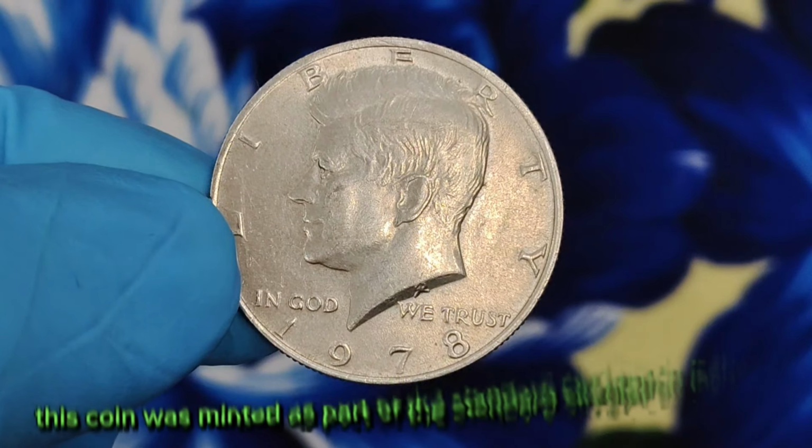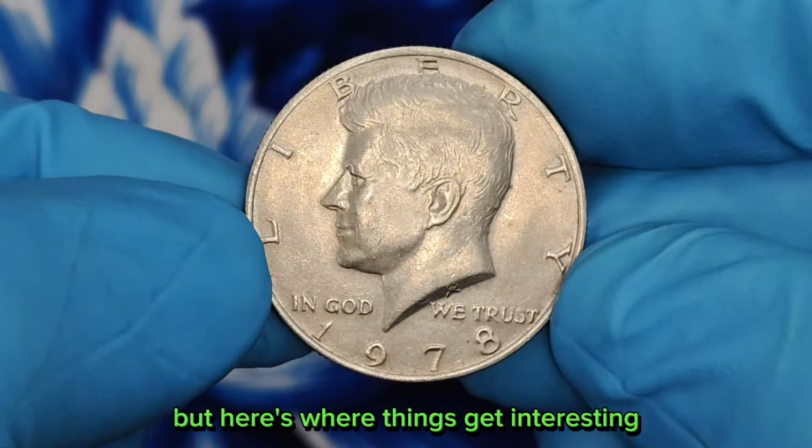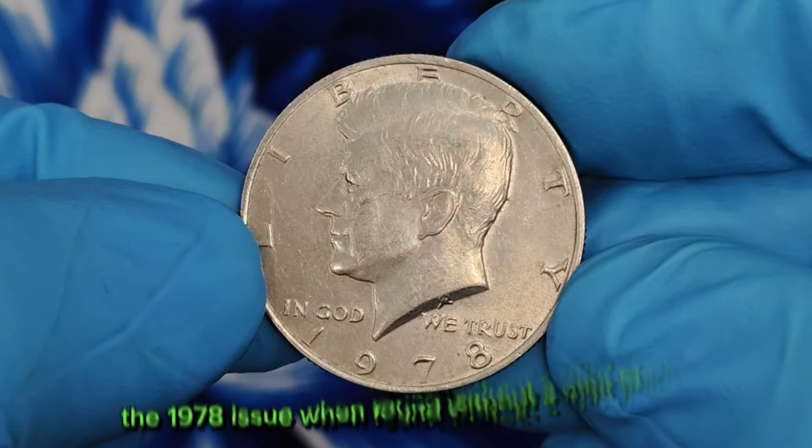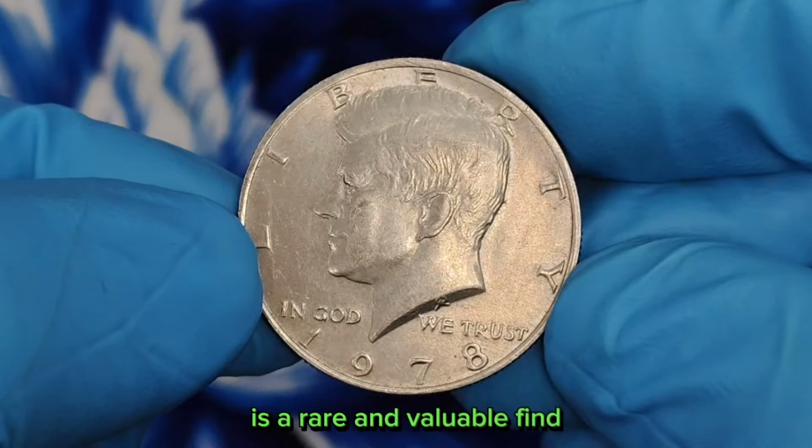This coin was minted as part of the standard circulation issues, but here's where things get interesting. The 1978 issue, when found without a mint mark, is a rare and valuable find.